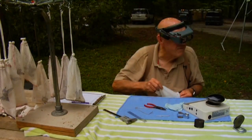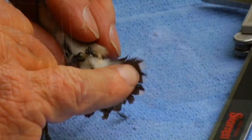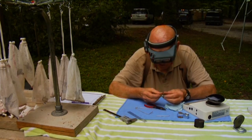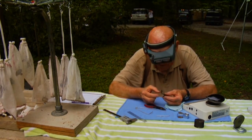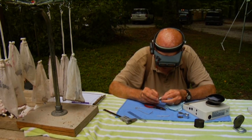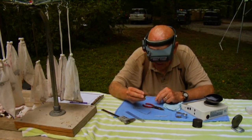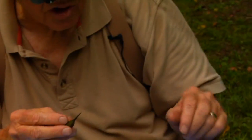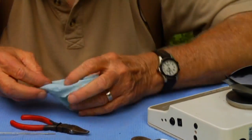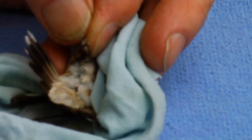This bird is really fat and really healthy. It's robust and round. This is an adult female, has no dark tips on the tail feathers, all white and badly worn. That means it's a female. First thing I will do is check it in the hand to see if it's wearing a band, and it's not. So at this time what we'll do is secure it in the toe of this stocking.